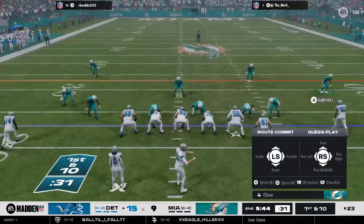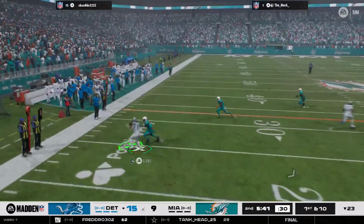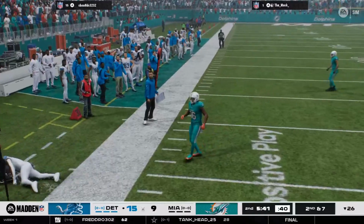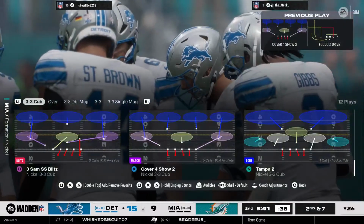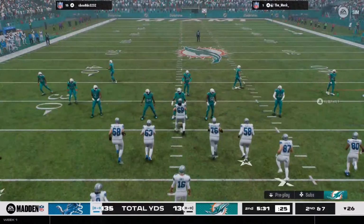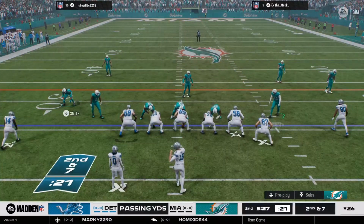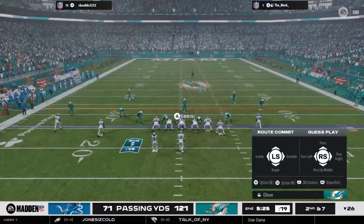Out of the shotgun. That's caught. Here comes Jahmyr Gibbs. And he's going to be hit. Sent out after about a gain of 1, maybe 2 yards there. 2nd down now. 7 to go. It's a pickup of 3. Brings up 2nd and 7.